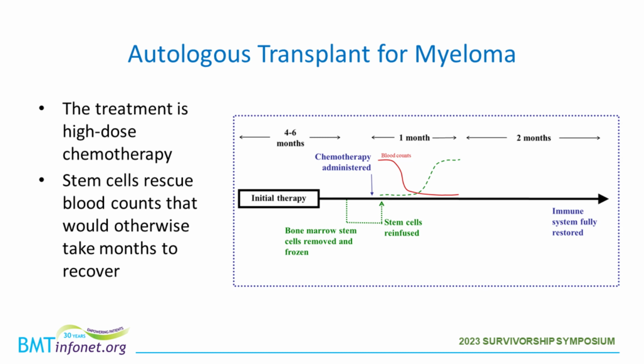And so this is then a way of giving a very high dose of chemotherapy, and those of you who have gone through an autologous transplant know that comes with a whole bunch of other side effects, but reestablishing blood counts much earlier allows it to be feasible to give that high dose of chemotherapy.